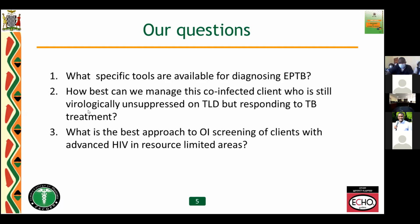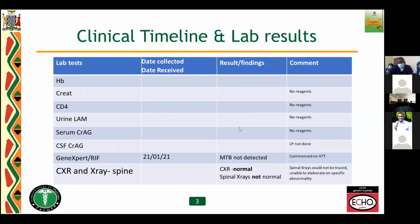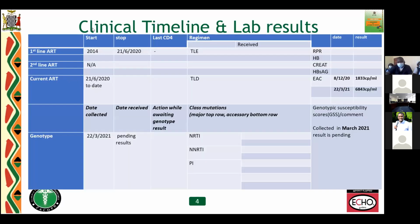So what is the best approach to OI screening of clients with advanced HIV disease in resource-limited settings? If you saw their previous slides, we really ran through this one, but they really could not do most of these tests. I hope Dr. Civile has joined in. They didn't have reagents for CD4. They didn't have reagents for urine LAM. They didn't have reagents for a serum CrAg. They didn't even go as far as LP. So how do we approach testing in these resource-limited settings? Because of course, they didn't even give us a CD4. Is Dr. Civile here for that?